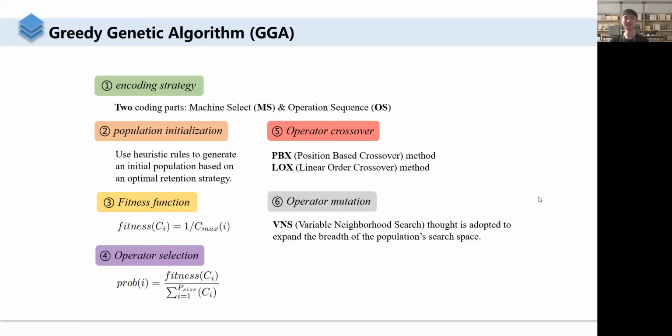Third, the fitness function is designed considering the objective function. Fourth, we use a ruled strategy to select individuals in the population. Fifth, we use 2 different methods called position-based crossover and linear order crossover to select the best individuals in each generation. Finally, a sort of variable neighborhood search is adopted to make up for the deficiency of the genetic algorithm in local search ability.